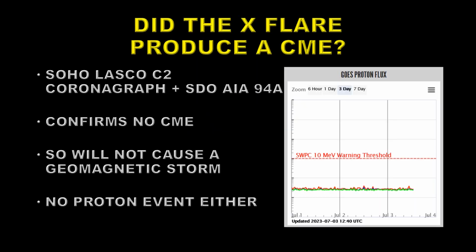We could test whether the flare produced a CME by using the SOHO-LASCO coronagraph data in conjunction with the SDO AIA 94 angstrom channel.